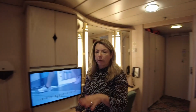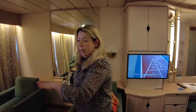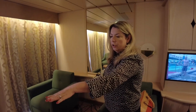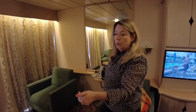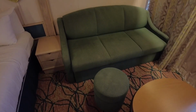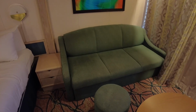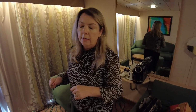Going through here, this is your living area. So there's 2 chairs, and then on the other side there's a sofa which turns into a bed. So if you have more than 2 people in a room, you can pull that out. So this is great for families because there is more space. It also has the bathtub. So if you have smaller children who you need to have a bathtub for, a junior suite is a great opportunity to have that. And I think it gives you enough space to move around. So that'll pull out into a queen size.